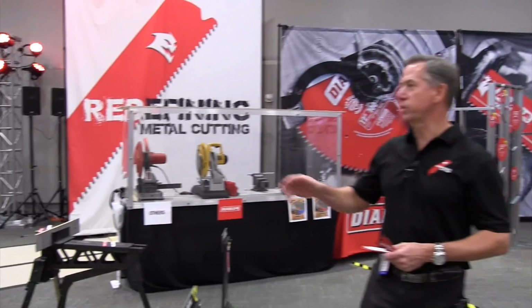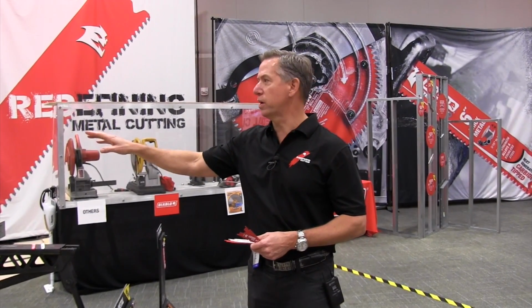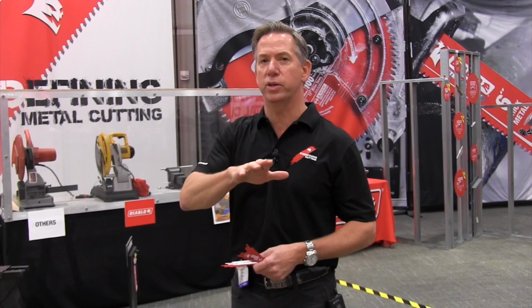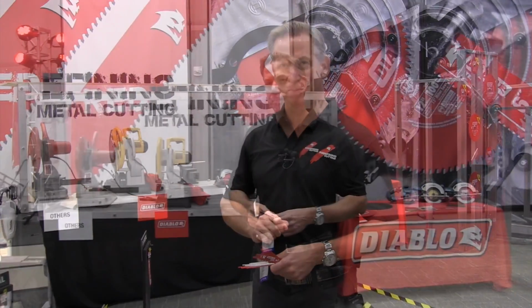All right. So you're seeing now that the bimetal blades are actually stripped out and worn, versus the power of the carbide tip, which flew through it, very controlled, low vibration. This blade has a lot more gas in it, and it wants to eat.